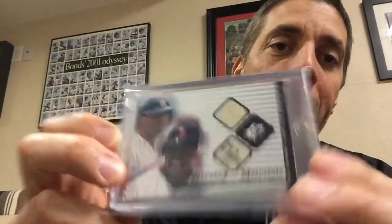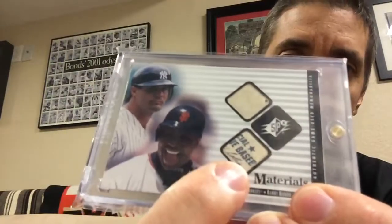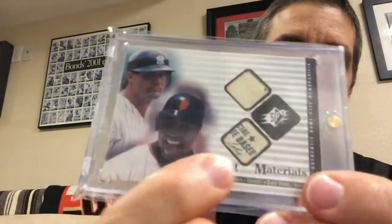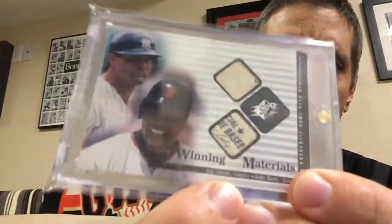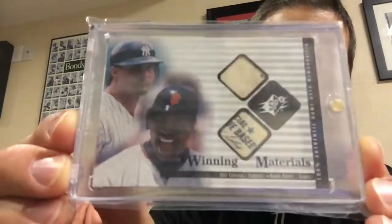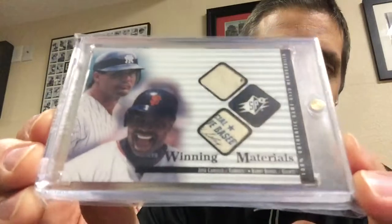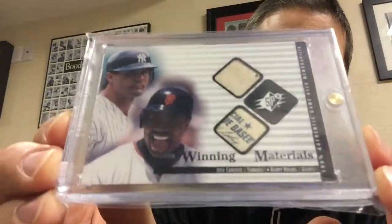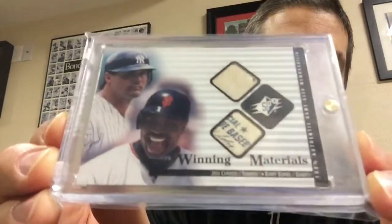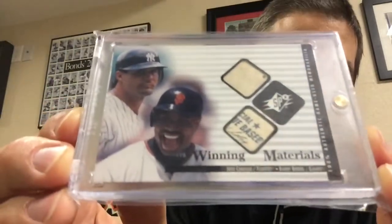And the reason why is because sometimes you get one of these cards that has a lot of the logos on from the baseball, because these are baseball relics on this card. And this baseball relic has a lot of action on it. So I was willing to pay like double what they typically sell for online because of all the logo action from the baseball that they cut up to put into this card. But just a great looking Barry Bonds Jose Canseco dual baseball relic card.